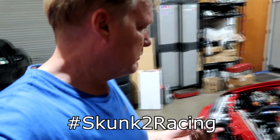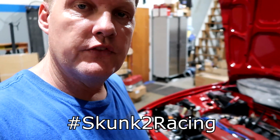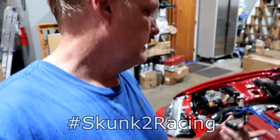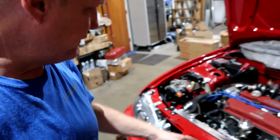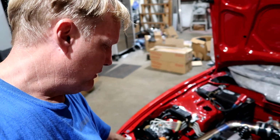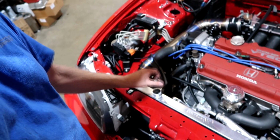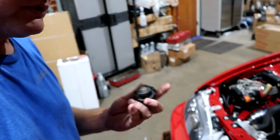So I want to give a shout out to Doug at Skunk 2. I want to thank him. He said, hey, I was watching the Integra build, it's looking good, do you need anything else from us? I said, well, you know what, they sent us a bunch of stuff early and they sent us a radiator cap which doesn't fit the coil radiator. This is the cap that came off it, which I don't like anyway. But you see, it's short. It needs to be the longer one. So he said, no problem, I'll send you the radiator cap.